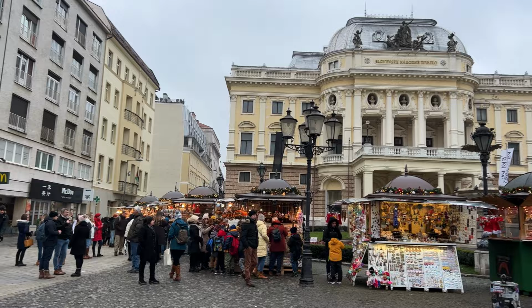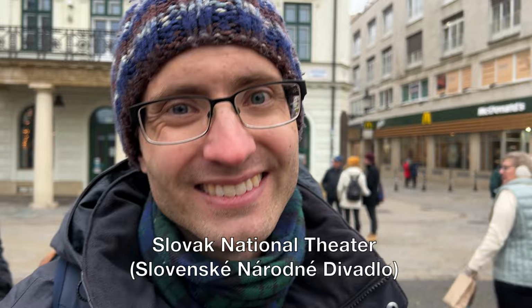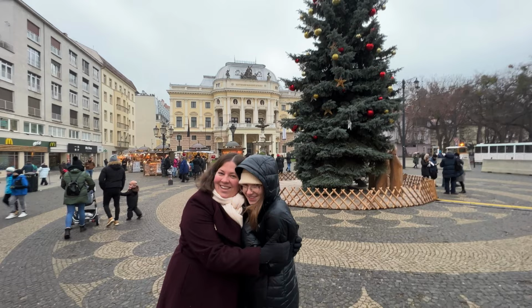Found the Slovak National Theater. Yeah. It's even got another Christmas market next to it. That's pretty cool. Hi from Bratislava.